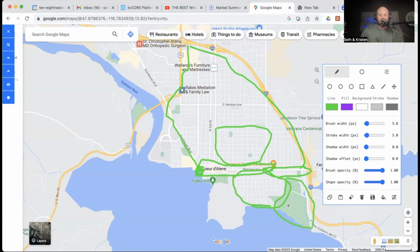This big chunk of green right here is the Coeur d'Alene Golf Course. So, Coeur d'Alene Resort Golf Course. The floating green sits right down here. You can see that in the Sanders Beach video. We kind of show some drone shots of all of this, so you can see it.